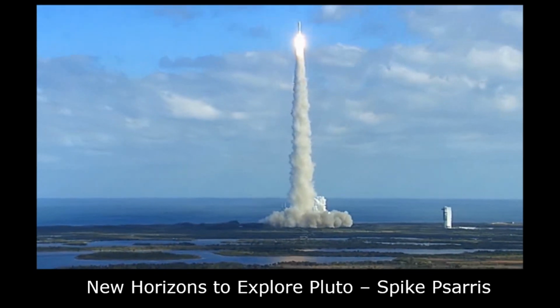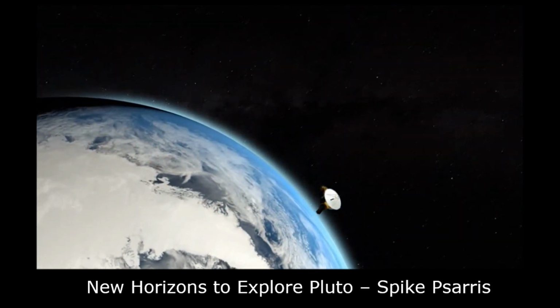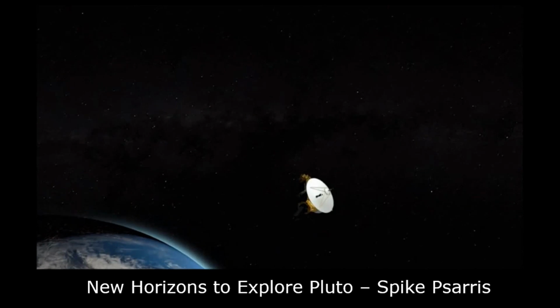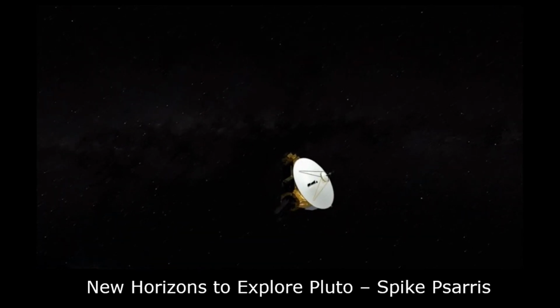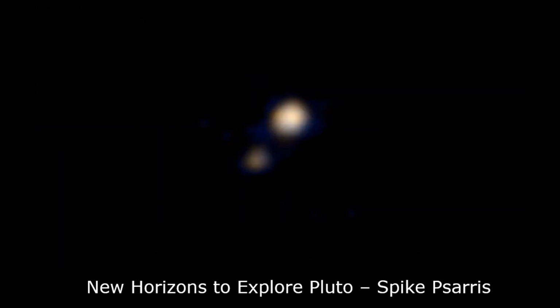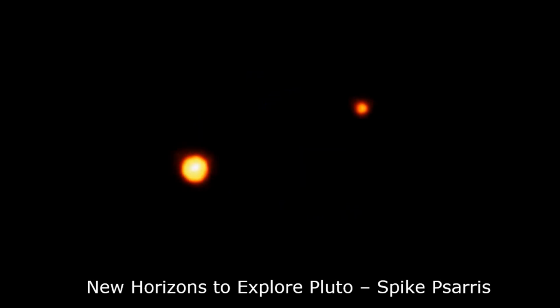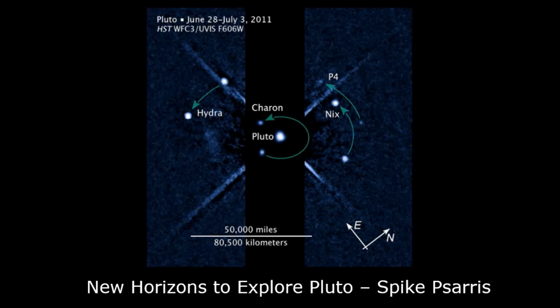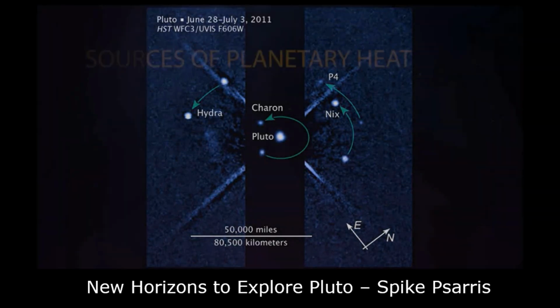In July 2015, the New Horizons spacecraft reached Pluto. For the first time in history, we could examine this tiny world. And the results have been spectacular. Before New Horizons arrived, our best photographs of Pluto weren't very good. But we did know that Pluto is small, that it isn't very dense, and it has a large moon named Charon, along with a few smaller moons. Based on these facts, secular scientists were confident that Pluto would be a cold, inactive world.